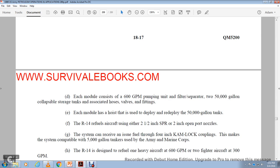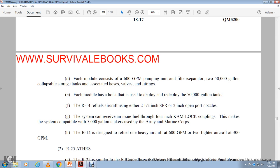This can be received with the issue of fuel through a 4-inch cam lock coupling, which makes the system compatible with the 5,000 gallon tank of the Army and Marine Corps. The R-14 is designed to refuel 1 heavy aircraft at 600 gallons per minute, or 2 higher aircraft at 300 gallons per minute.